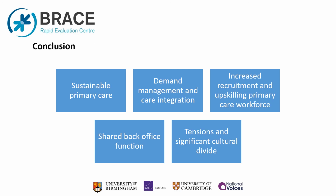In conclusion, the main rationale for vertical integration across our case study sites was to sustain primary care. Secondary objectives are demand management and better care integration. This was achieved by employing GPs and practice staff, taking on financial risk and running of the GP business, improved recruitment of GPs and locums, and an upskilled primary care workforce. Further, the sharing of back office functions and improved communication between GPs and hospital clinicians all had an effect. However, there is a need to bridge the cultural divide and manage tensions between secondary and primary care, which takes effort and time.